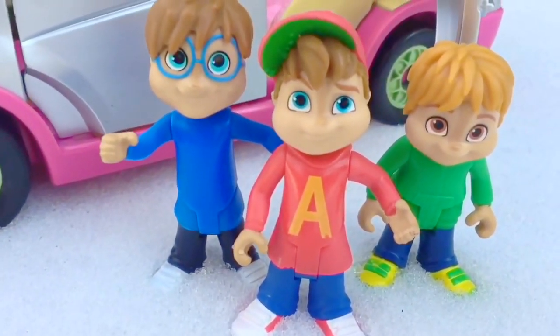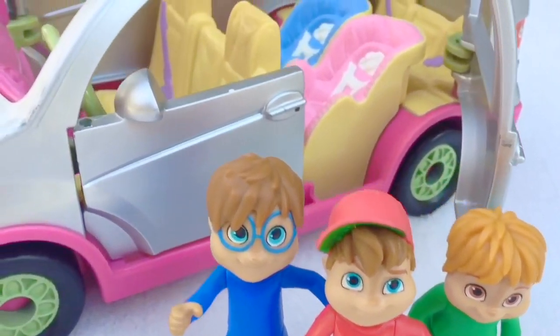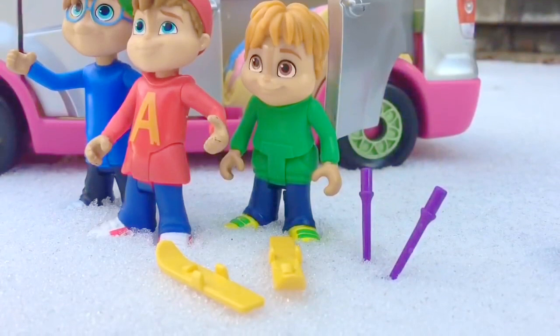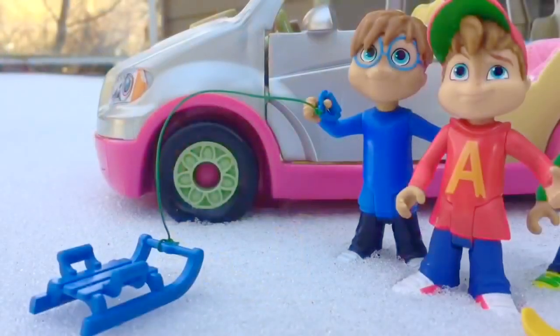It snowed last night and I noticed some paw prints in our yard. Do you know what they could be? I think it was a bunny that hopped through the yard. Since it snowed, the Chipmunks and I are going to go skiing today. We need to pack all of our equipment into the car. Skis, ski poles, and a sled.